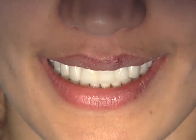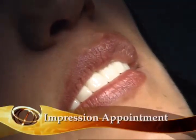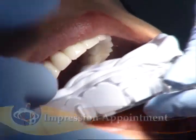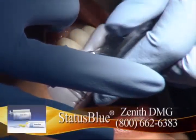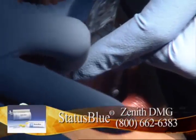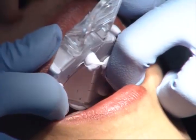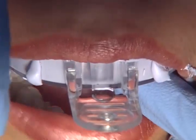When the patient comes back for the next appointment with an unanesthetized lip, we'll take a look at him again. The patient liked them, so you can see we're taking an alginate impression here. This is actually an alginate replacement impression, Status Blue, which is nice because it's like an alginate. It's certainly cheaper than a polyvinyl, but it does not have to be poured up immediately to prevent distortion. So we're able to send this to the laboratory and they can pour it a little bit later.